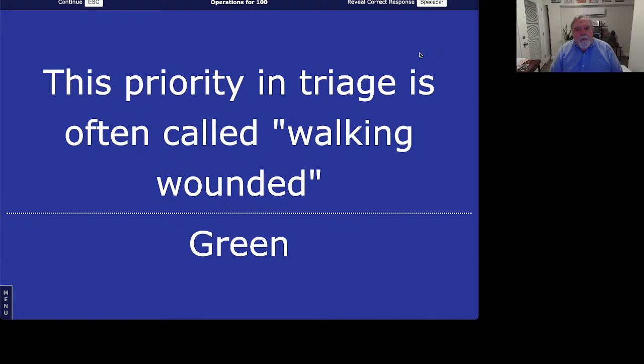It is green. When you get to a multiple casualty incident, getting on the speaker, yelling out, anybody who can hear my voice and can follow my instructions can walk to, and give them a landmark. Whoever gets up and walks, they become the green triage group. Now that doesn't mean that they're all green. There could be some hidden shock in there, but secondary triage is going to catch them. So green is called the walking wounded.